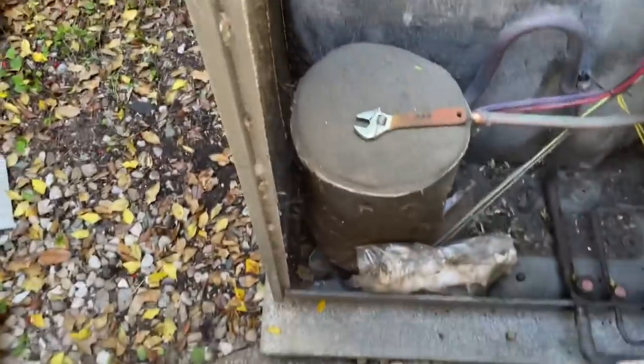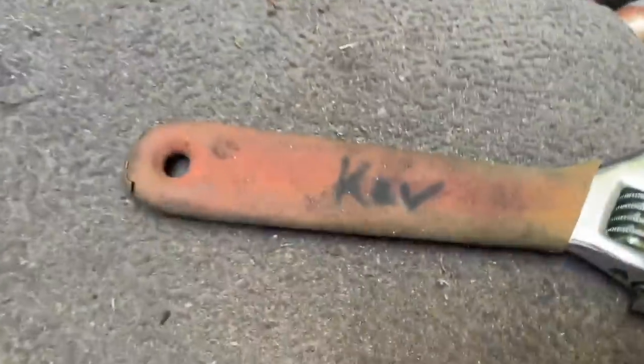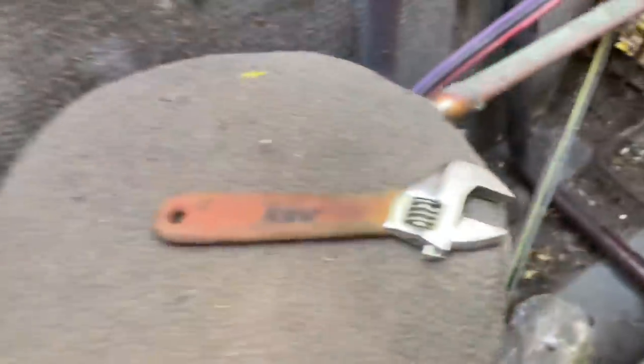Looks like someone was in here already. They took the screws out. These are very easy to just lift up, like that. Looks like Kev is here. Well, surprisingly, the coil's not too bad. Yep, looks like Kev left the caps off. I see a lot of oil residue here. Kev wasn't that professional. Shame on you, Kev.